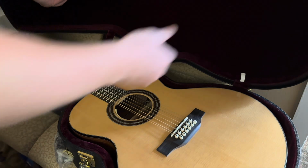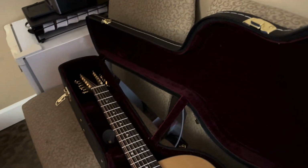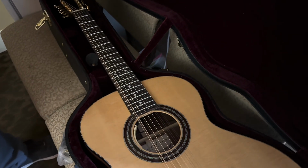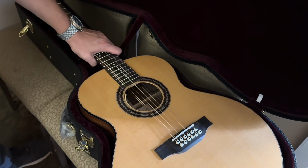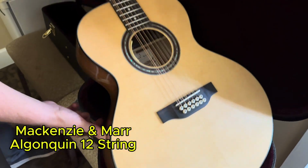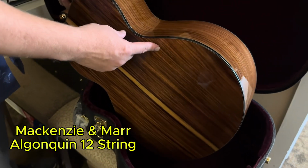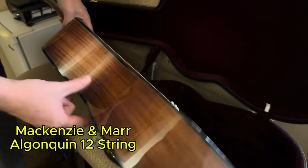Oh, wow. Wow, that is beautiful. Look at the green. This is ebony. The binding? It's ebony binding. Wow. Oh my goodness. And of course, that's the Bolivian rosewood. I just can't get over the lines and the grain on this.